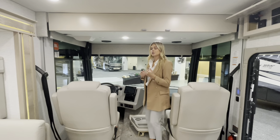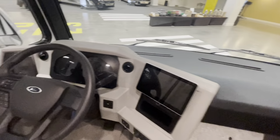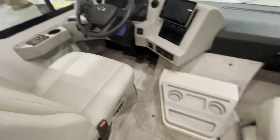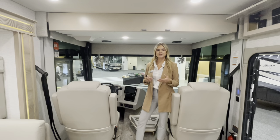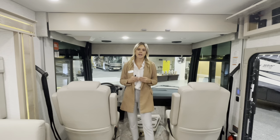In addition to that, you also see the optional exterior dash radio. That's going to be a 10-inch dash radio. It's going to come with Apple CarPlay included as well. Rounding out the cockpit area, you're going to have your wireless charging port here on your driver's side. And this Baystar Sport 2912 is also going to be built on a Ford F53 chassis. That's going to come with a V8 engine with 7.3 liters.